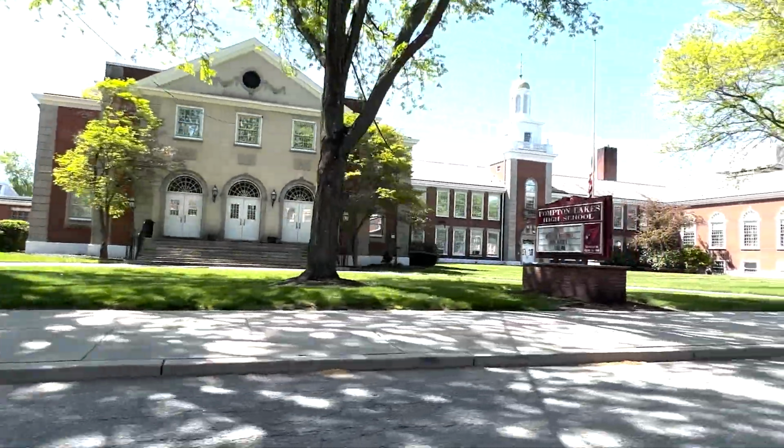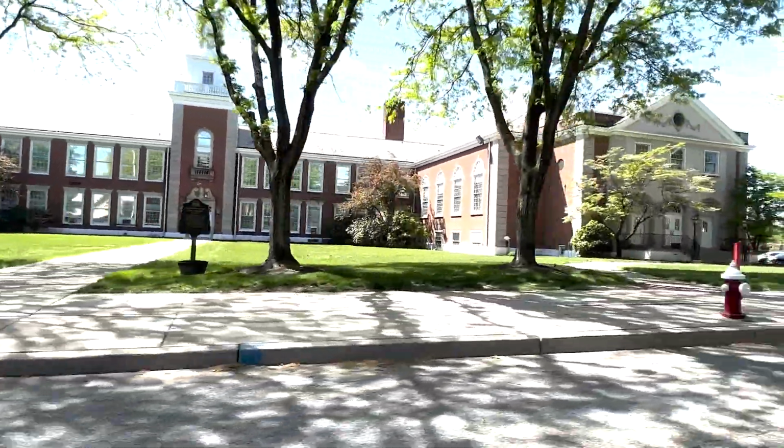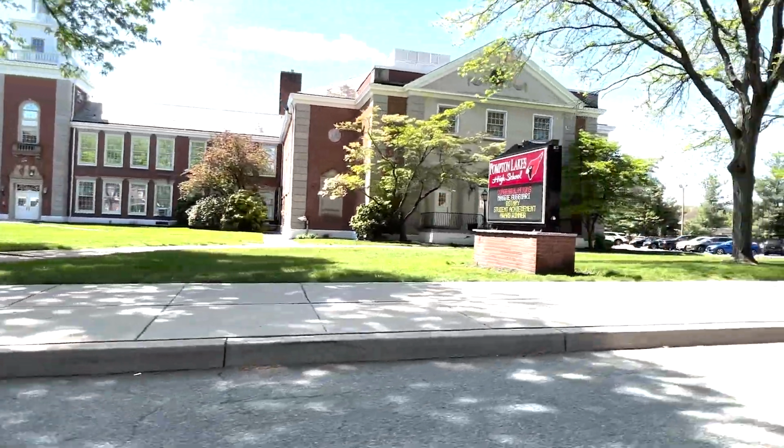Yeah. All right. And then we get into the schools. We know we've got four schools: Lakeside Middle School, Pompton Lakes High School, Lenox Elementary School, and Lincoln Elementary School. Now, we always just look at greatschools.org as a reference, but again, when it comes to schools, do your own due diligence. Everybody has different needs for schools and expectations.